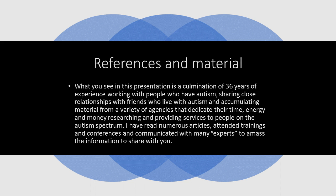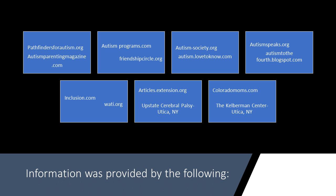And these are the places that you might want to look for other information that I found things from. Pathfinders for Autism, Autism Parity Magazine, which is a fabulous magazine. Any autism programmings, Friendship Circle, Autism Love to Know, Autism Society, Autism Speaks, inclusion.com, WATI.org. I think that's from Wisconsin. They are just amazing, a whole booklet that they hand to people. I work at Upstate Cerebral Palsy, so a lot of it came from that. Colorado Moms are a group of moms that just give information and help people in the Kelberman Center.